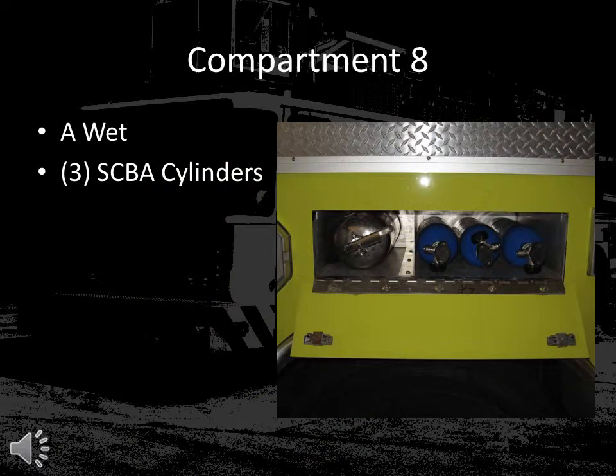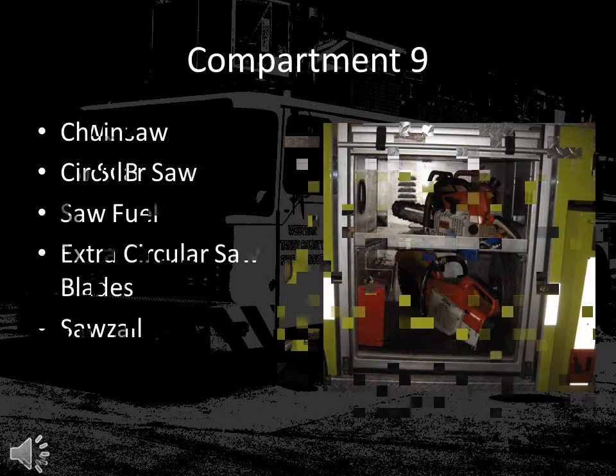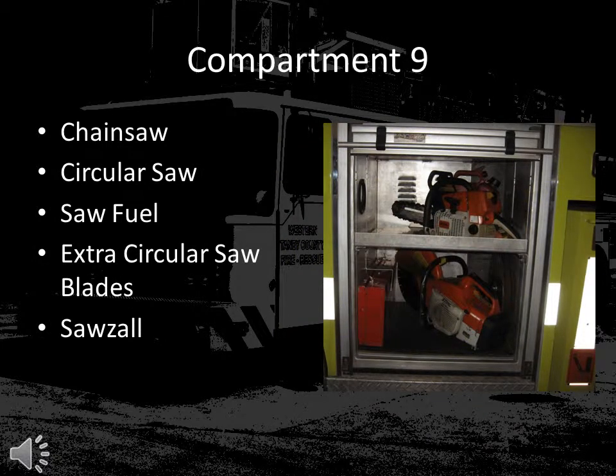Compartment 8, which is located on the driver's side over the rear axle, includes an A-wet extinguisher and 3 spare SCBA cylinders. Compartment 9 is the saw compartment. It includes a chainsaw, a circular saw, fuel for the saw, extra circular saw blades, and a sawzall all within the compartment.